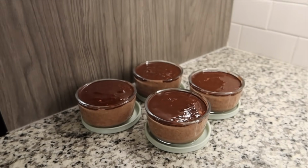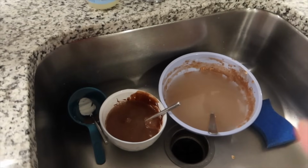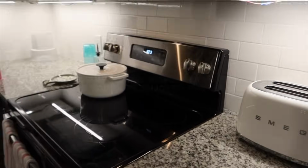We are done cooking for the night, y'all. Literally the only dishes I have to add to the dishwasher are the ones that I just did, and then my whole kitchen is still nice and clean.